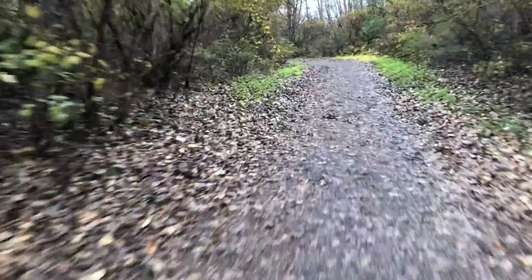So the trail narrows down a little bit the further you get towards the, what is it, the west. Yeah, we're headed westbound now, to think about that.